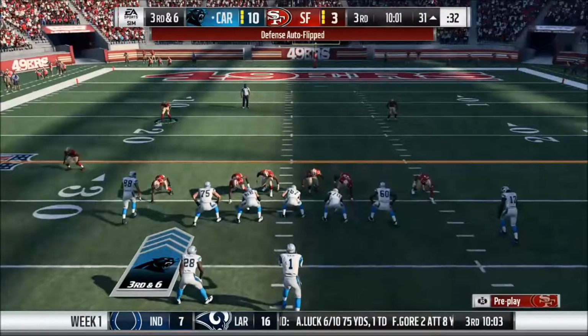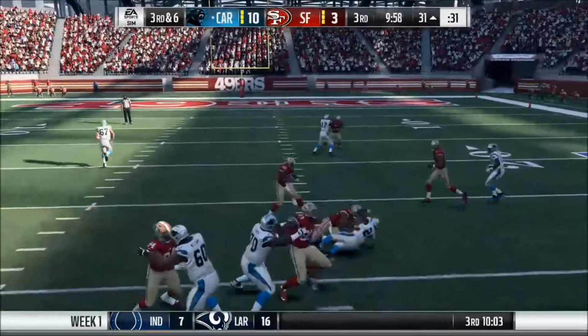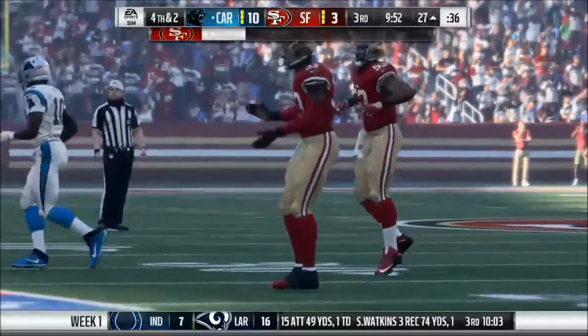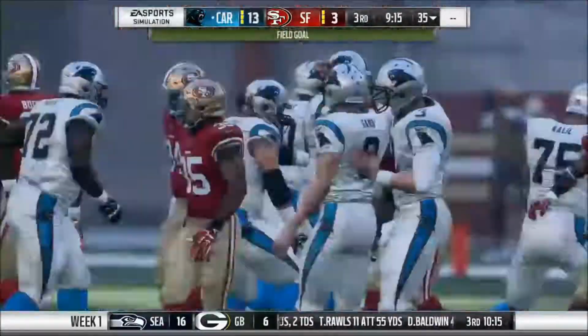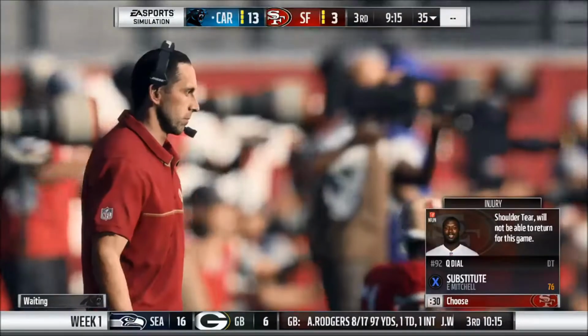3rd and 6. 49ers, can they finally get off the field? Handoff going to Stewart, and Stewart is stuffed. Surprising play call right there, but Navarro Bowman is able to make the tackle. And it looks like Carolina is going to settle for the field goal. Graham Gano out to kick, and he'll drill it down the middle. 13-3 lead for the Carolina Panthers as they once again go up by 10.